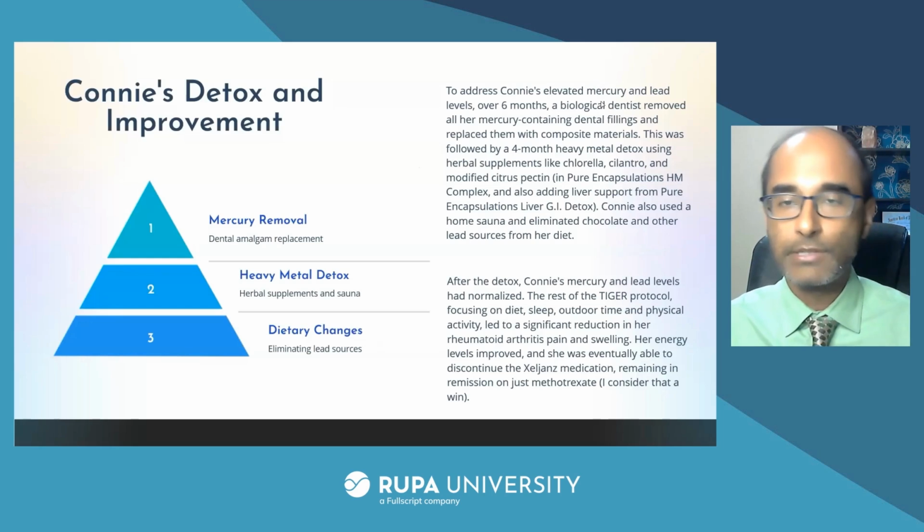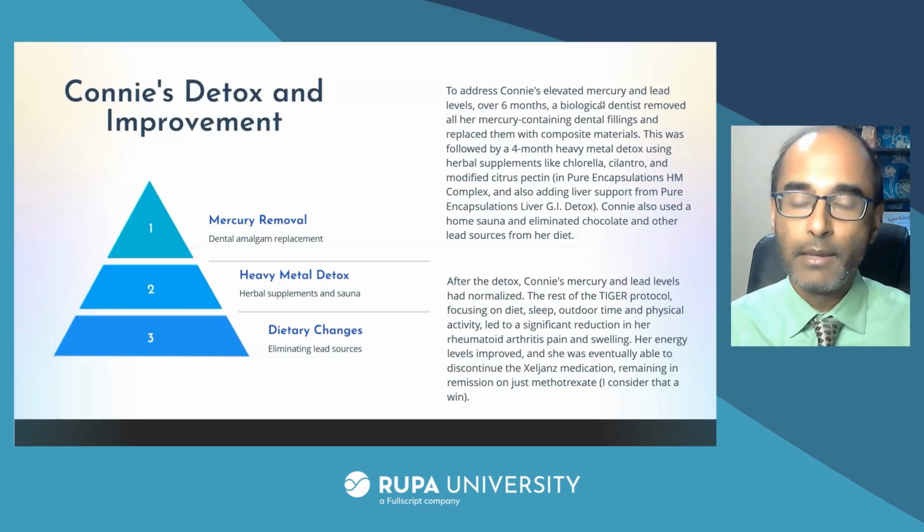I recommend patients build up to 2 capsules twice a day. It should be on an empty stomach away from food so that the citrus pectin isn't binding the nutrients in meals, so at least an hour or two apart from meals, 4 capsules a day. And whenever I'm doing any type of heavy metal detox, I like to add a liver support. Use Pure Encapsulations' Liver GI Detox, which has milk thistle and NAC and other supplements that help support the liver because of the increased load on the liver when your body's really detoxifying heavy metals.